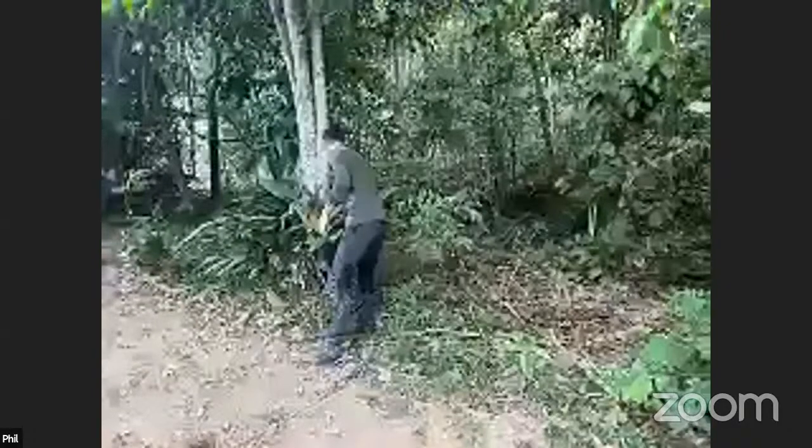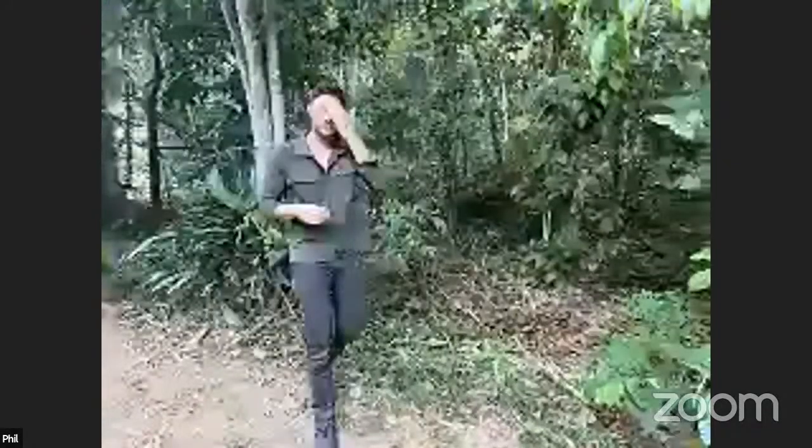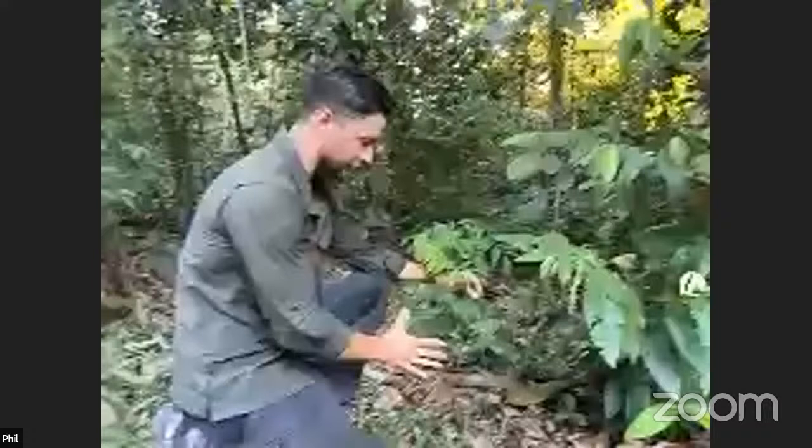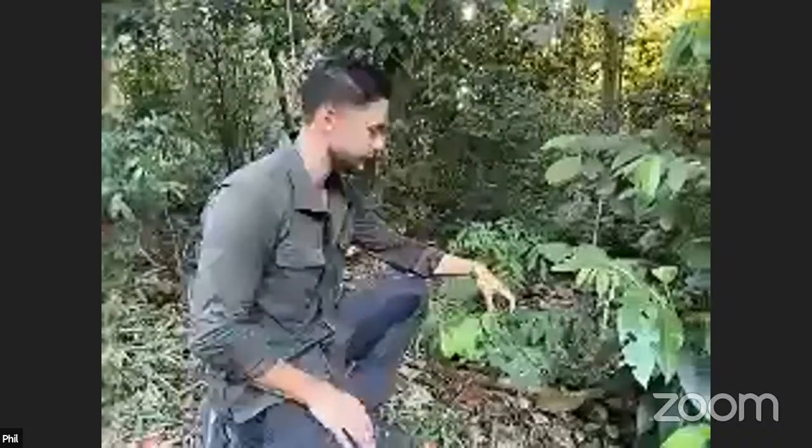Whew. Okay. Now, another really cool thing about the understory layer is look at some of these. Okay. This is a baby tree. This tree is actually a species that's going to become an emergent tree. It's going to become bigger than any of the trees around here. And you look at this and you say, oh, what is that? A few months old?